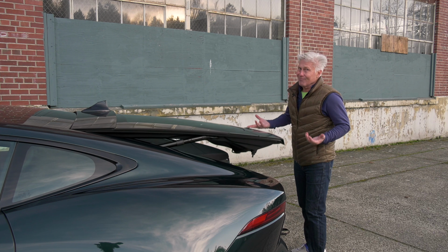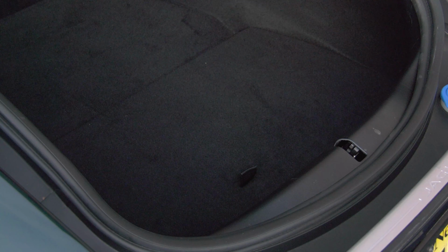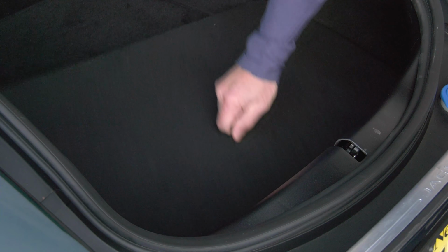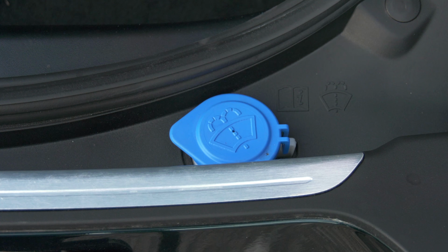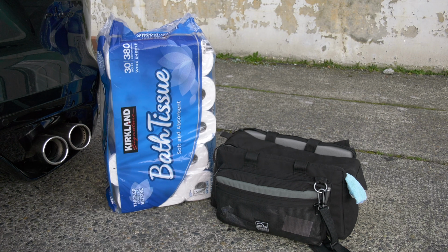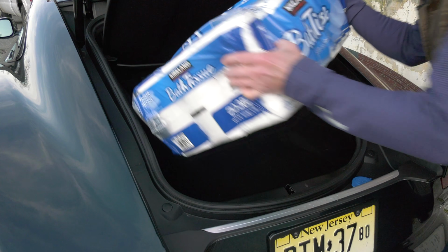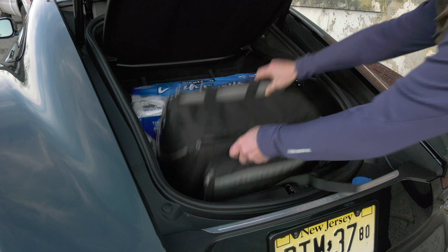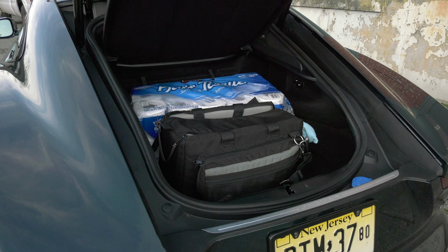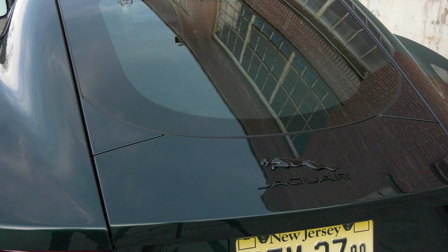Practicality? Well, if you want that, buy an F-Pace, not an F-Type. There's no spare tire, just a repair kit, but enough room to stash small stuff here. There's 14.5 cubic feet to fill. Dipping into my personal stash, F-Type will handle 2 suitcases, or in this case, a pack of Costco's finest, and my camera bag. You don't think I have 2 bundles at home, do you? The hoarding days are over, I hope. The security cover does its job. Everything is hidden away. Time for the red light, green light wrap-up.